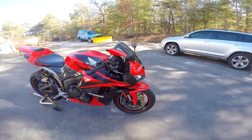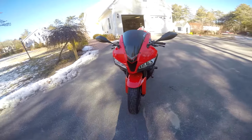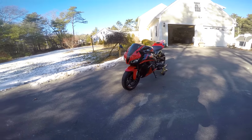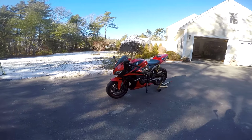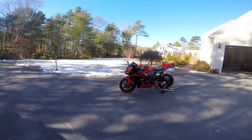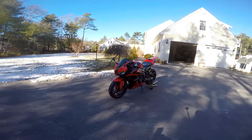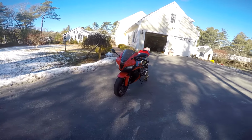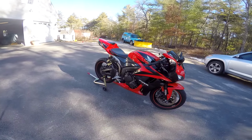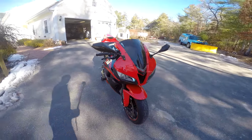So now I'm gonna talk about five things that I want the new CBR600RRs to come out with for 2018. Besides the obvious things like a revised bodywork, because this 2008 is gorgeous. And I know you guys are gonna be saying, new engine, new engine, new engine. They don't need a new engine. This engine is one of the fastest 600cc engines on the market. It would be nice to have a new engine, but that's a lot of R&D that I don't expect Honda to put into the 600cc class, which does not sell well.